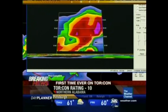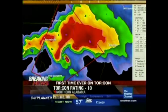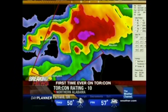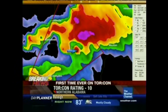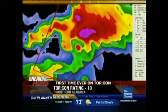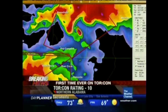We did see a video earlier of some debris being picked up very, very high, and certainly that seems to be the case here. I'm going to go back in time. Actually, it's advanced. We've had some new radar come in. That ball continues to be in progress. It's going to go about 3 miles to the northwest of Moulton, but it has hit Phil Campbell. So let me zoom around here just a little bit, and then we'll go backwards in time and track where that debris ball has been.